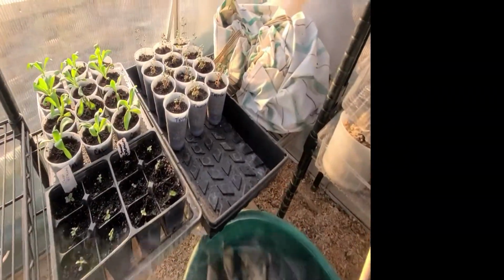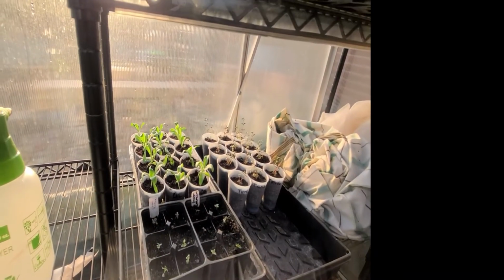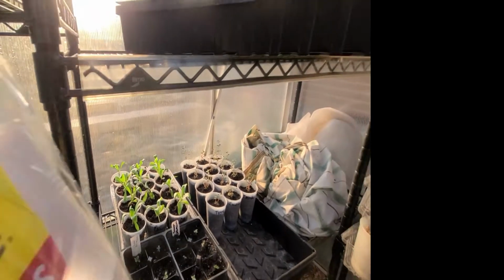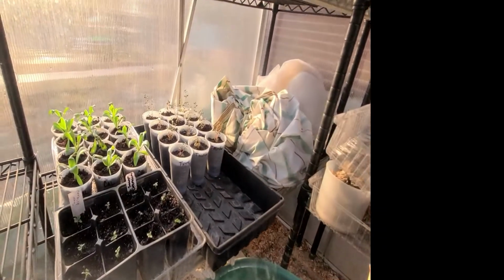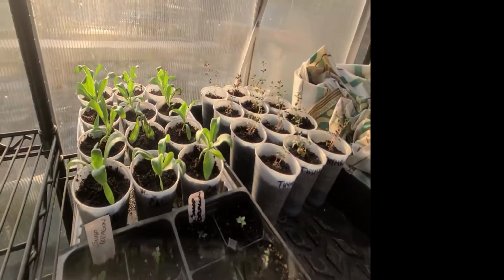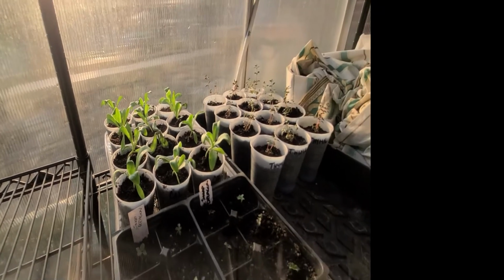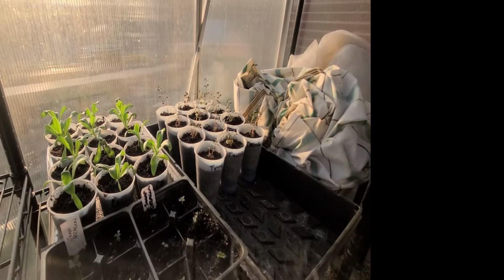Down here I started up potting. I went and bought a pack of cups from Dollar General. I got it right here. 56 cups, 9 ounces for $2, I believe. So I started up potting with those, which is really helping keep things organized. I like using the same pots.